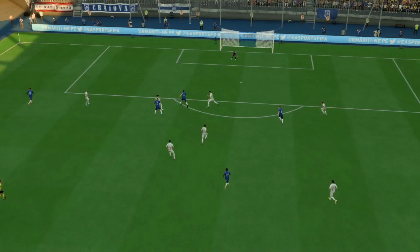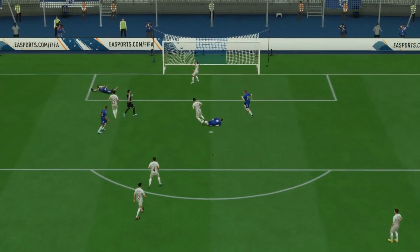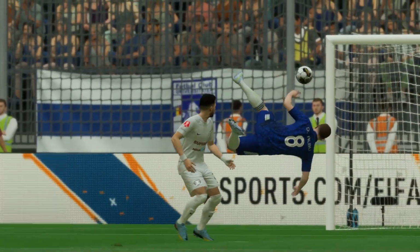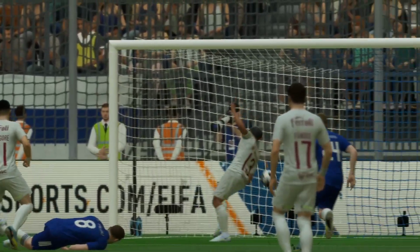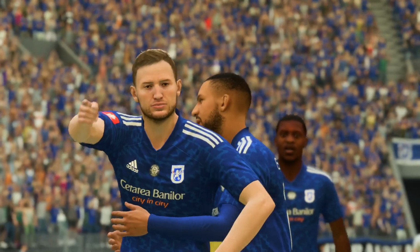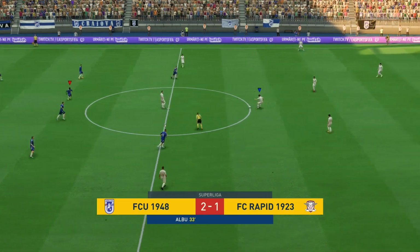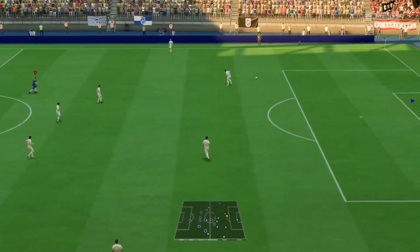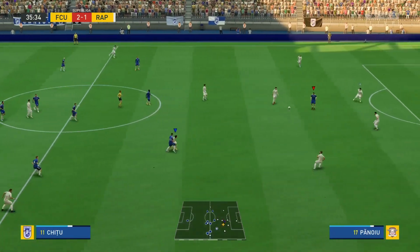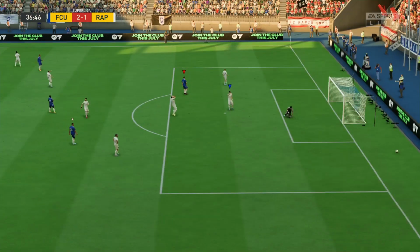Well, what a piece of skill this is. It had everything: agility, technique, and power. It's a great goal. So the ball is rolling again. 2-1 the scoreline. It's looking promising, not to be in terms of the finish.